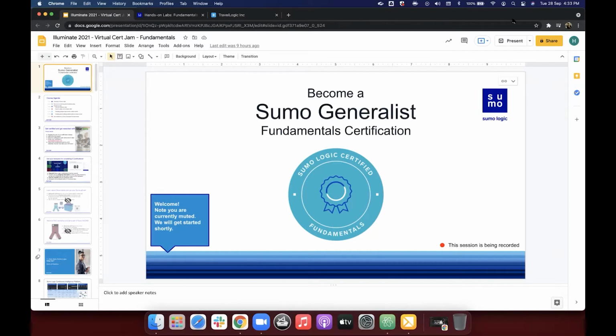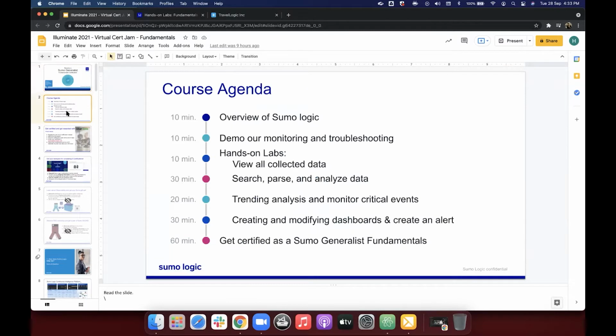Okay, let's start off with the certification track. Starting with the course agenda, first we'll go over Sumo Logic's overview a little bit, then a short hands-on demo from my side towards monitoring and troubleshooting various issues which might occur on a daily basis. Then we'll dive into hands-on labs. We have around 7 labs which we'll be covering during the session. After that, we will be dedicating 1 hour towards the certification.